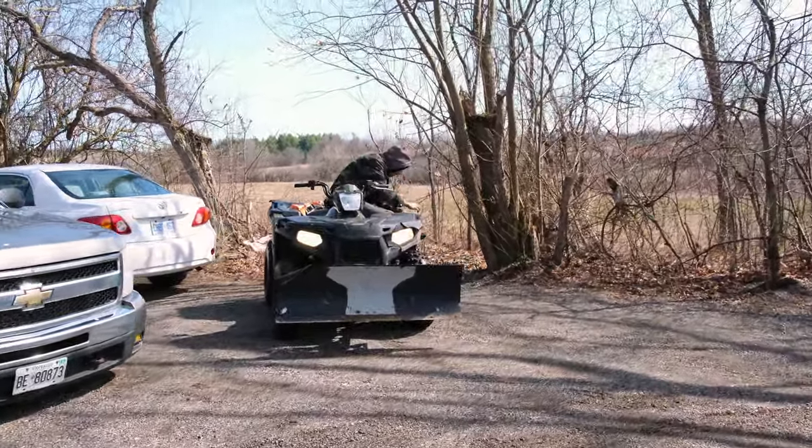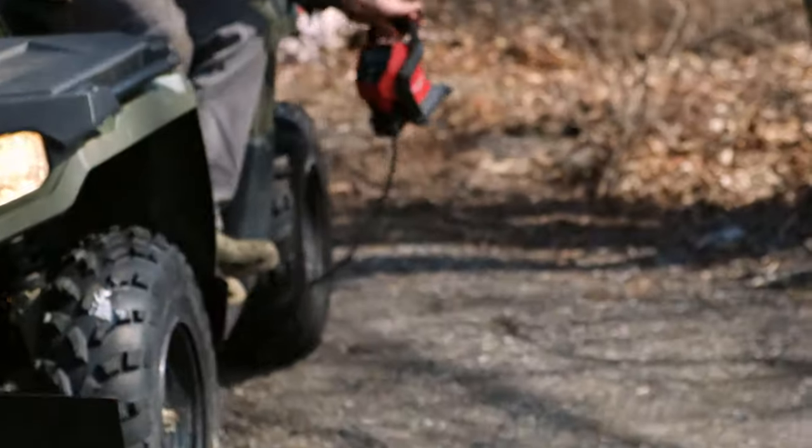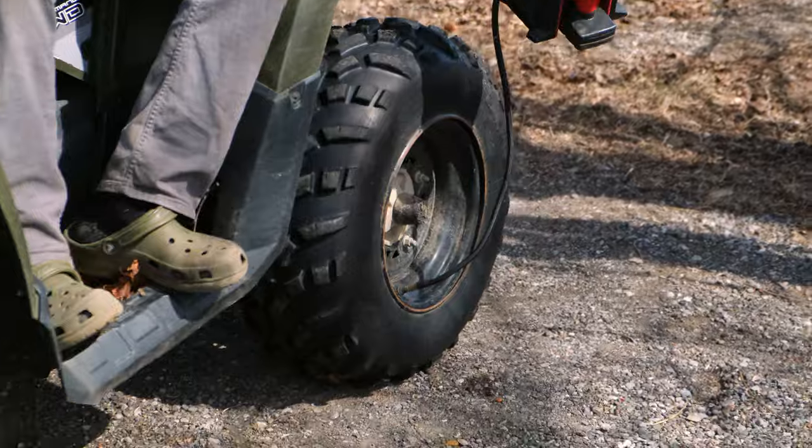It's twisting it though. I got shit to do today, man. Just driving with the tire inflator going.